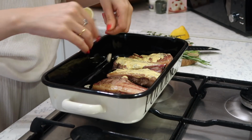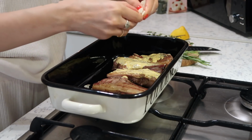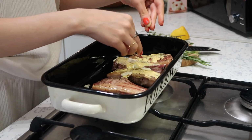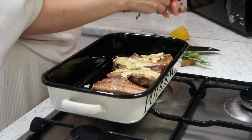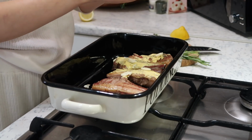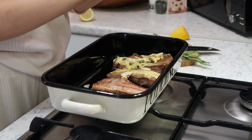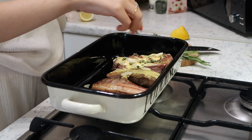We have some finely sliced garlic that I'm just going to pop in and amongst the tray, and that's going to again add a lovely sweetness to the dish. I have some fresh thyme here as well. Again, perfect accompaniment for lamb, and also rosemary as well.